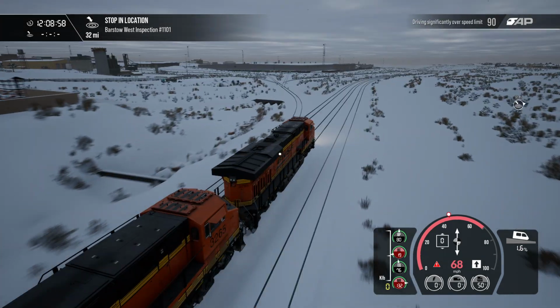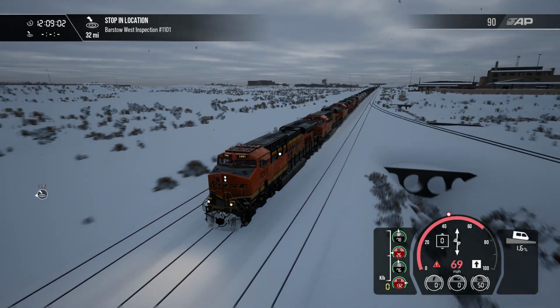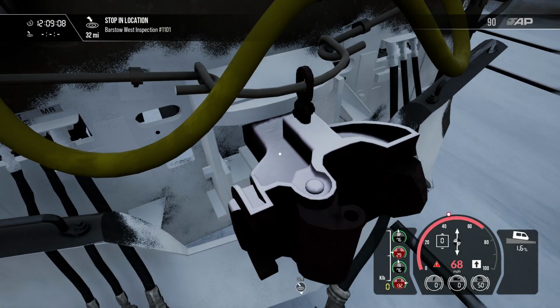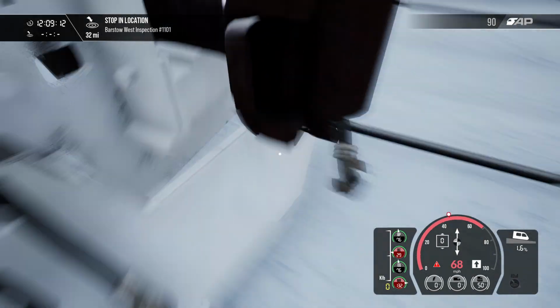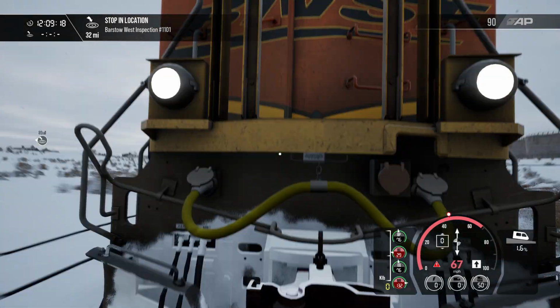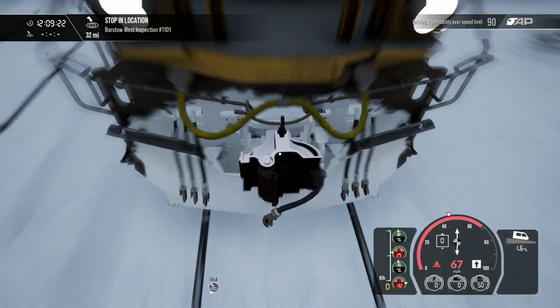Trying to think of something else through here. At least while we're still in the snow. The snow on the couplers looks pink, and that would probably be because of the texture of the coupler. But that's not supposed to be pink. It's supposed to be white. This just doesn't look right.